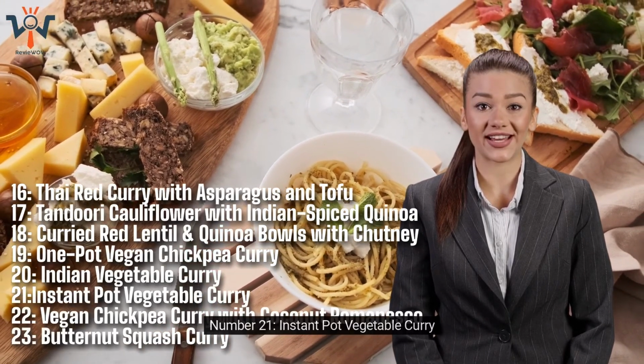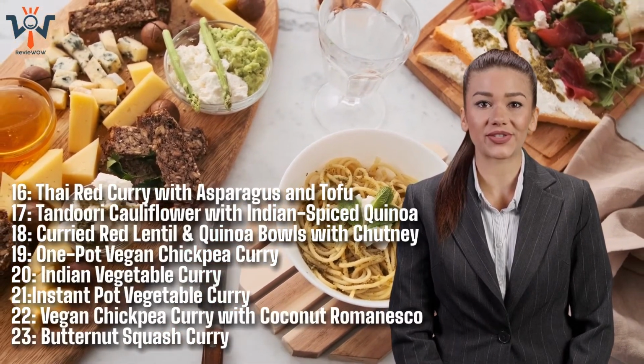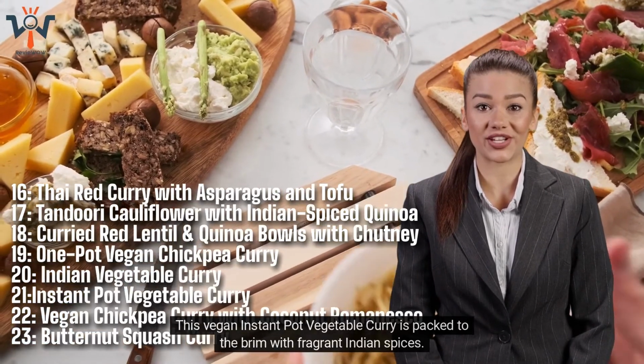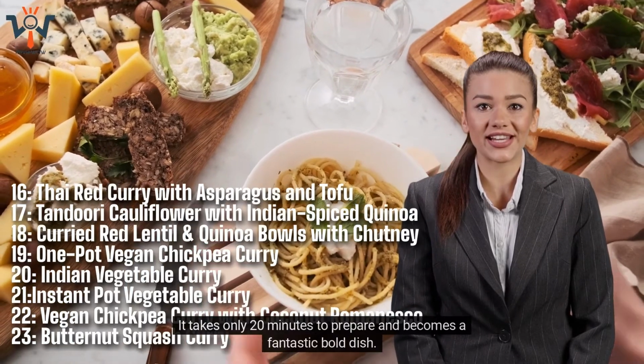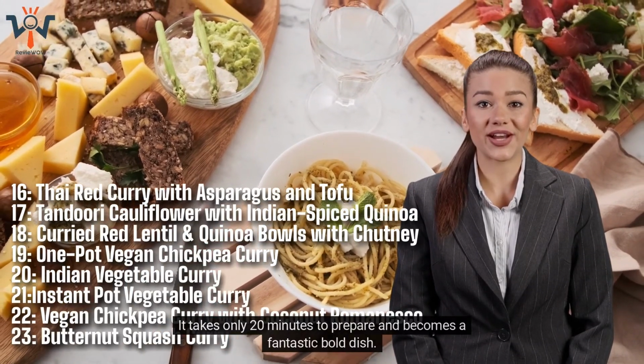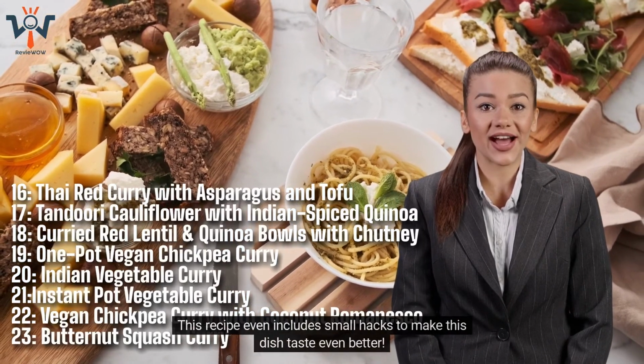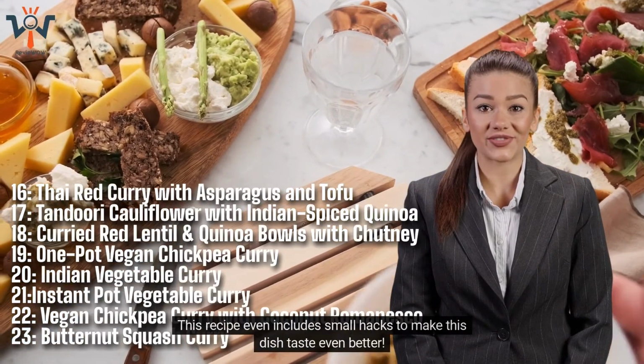Number 21. Instant pot vegetable curry. This vegan instant pot vegetable curry is packed to the brim with fragrant Indian spices. It takes only 20 minutes to prepare and becomes a fantastic bold dish. This recipe even includes small hacks to make this dish taste even better.